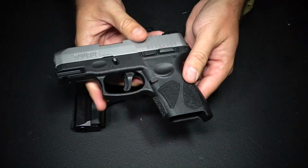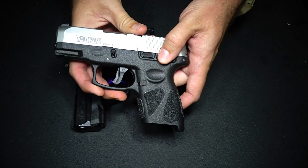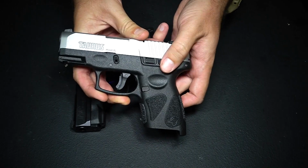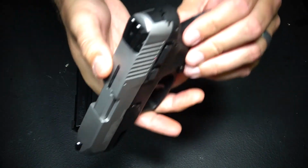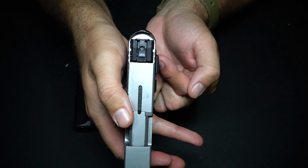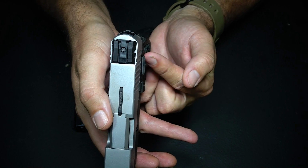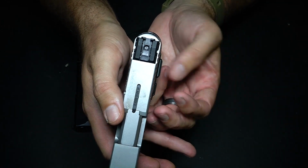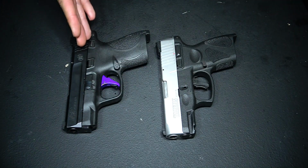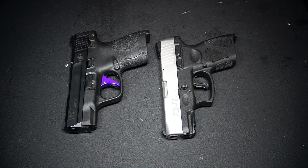Whereas on the G2S, if we take a look at the safety here, the safety is quite large, to be honest with you. It's much easier to turn on and off. The whole thing doesn't pop up, it just kind of rotates, as you can see right there. I don't know if you guys can see this. We'll see if I can get it on camera here. Probably not. But the safety actually protrudes quite a bit on the G2S. So instead of being flush like on the Shield, you can see that the safety sticks out quite a bit. Again, I'm having a really hard time showing that on camera, but still, it sticks out quite a bit. With the Shield I would feel a lot more confident that my safety is not going to go on or off without me knowing about it, while with the Taurus, I would be a little bit less confident in that.